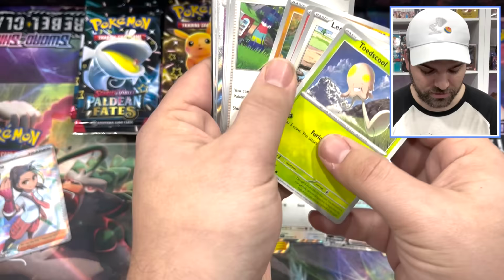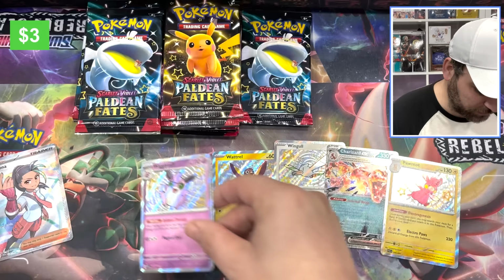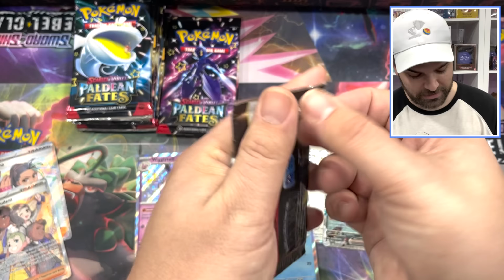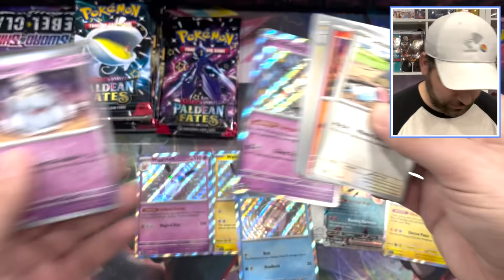What? I did not think Wigglytuff had a generic shiny or basic shiny like this compared to its full art. That's pretty cool. Does that mean Pidgeot has a basic one too? Slowpoke, that's a good one. No full art shiny. No hyper. Need some love on these last packs here. Mimikyu, that's a good one.